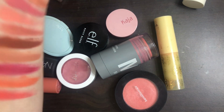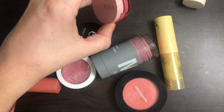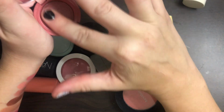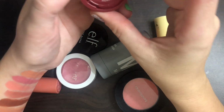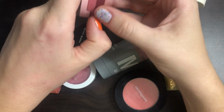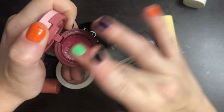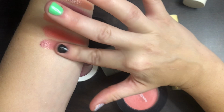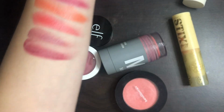Like them a lot. I've got this little one from Kaja, like the bento box kind of thing. And I've got it in the sweet sangria duo. These are really pretty. I really like these. They're pretty basic cream blush formula, but for the price, I think it's actually a pretty good deal.